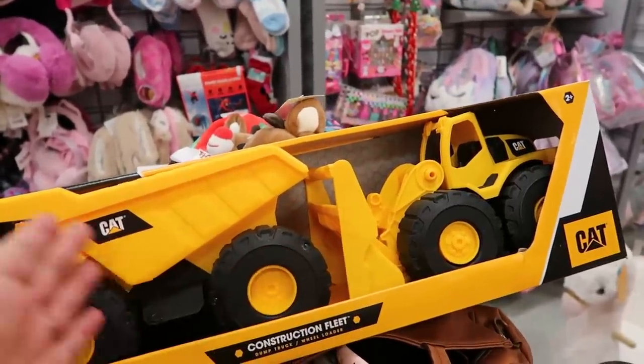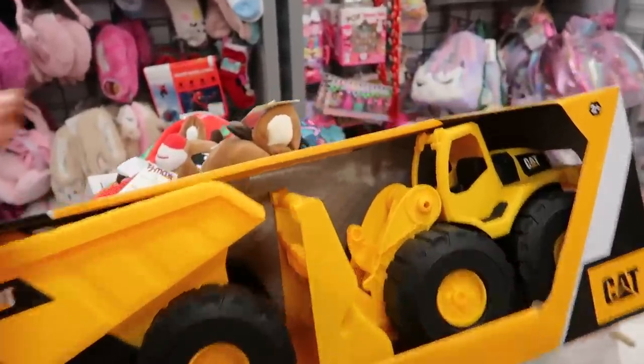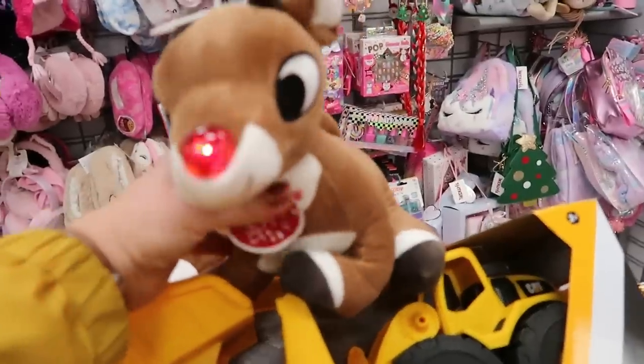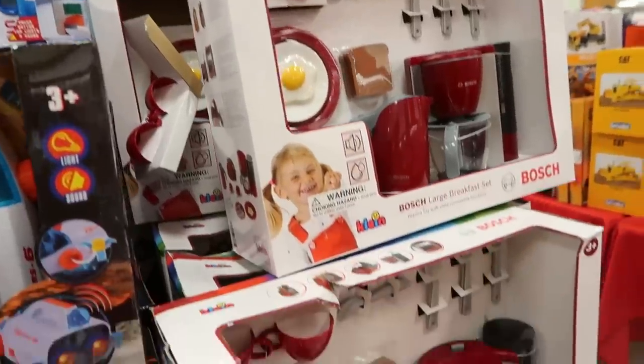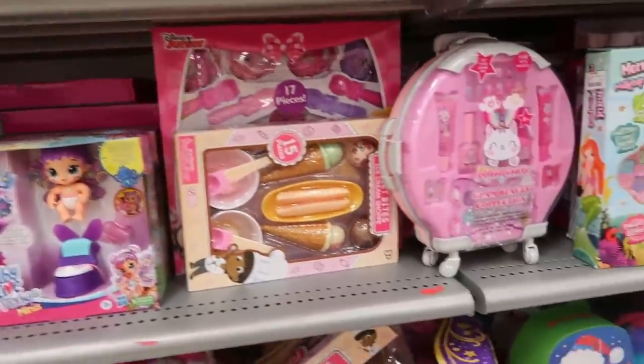But he loves trucks. So these little building trucks here, it's $14.99. I'm getting him those. And he will get this little Rudolph. So fun things everywhere. Come to TJ Maxx to get Christmas goodies. There is of course a lot of pink going on here.